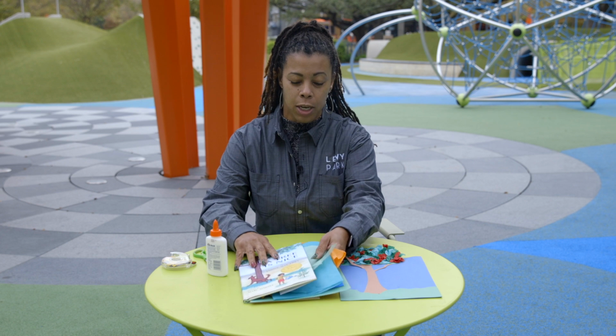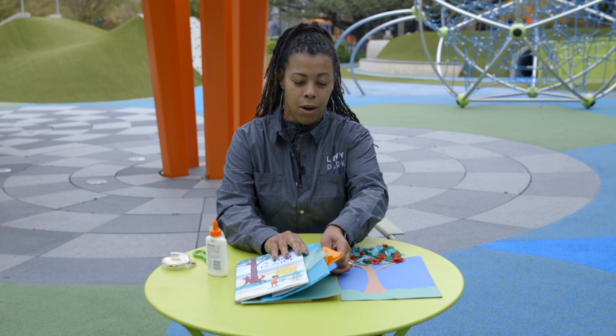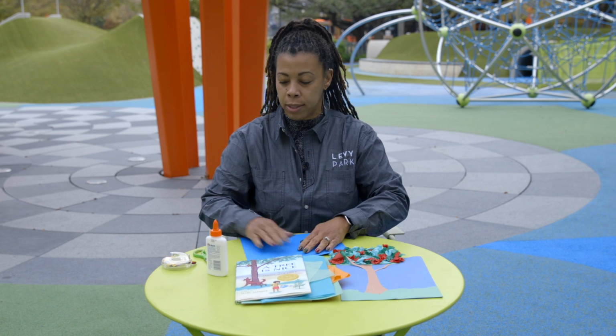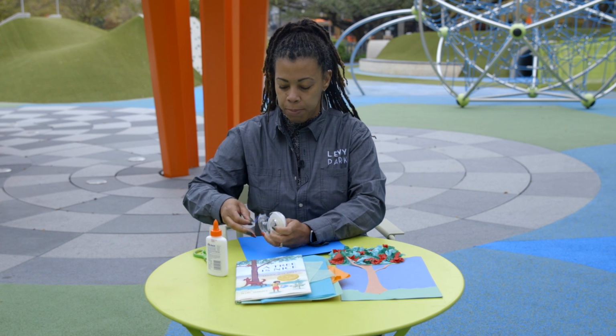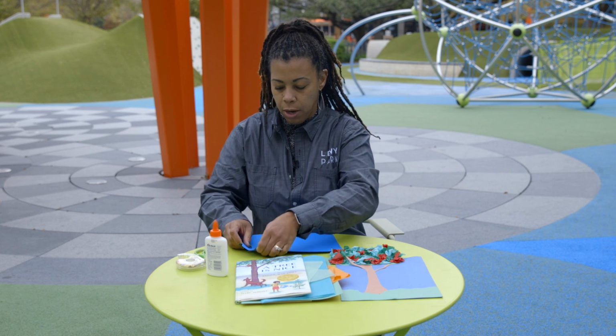So I'm going to store this in here just in case it's a little windy today. I don't want it to go blowing. And we are going to start with the blue sheet as our base. I'm going to take some tape and tape this down so it doesn't fly off the table. Put it here.